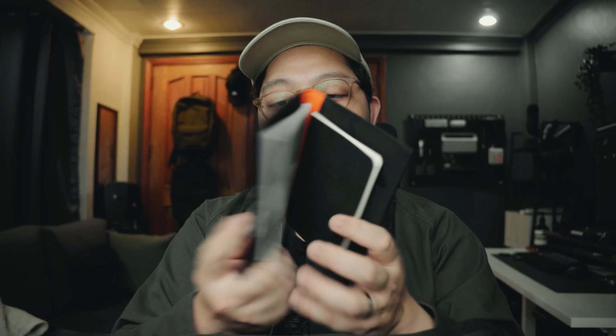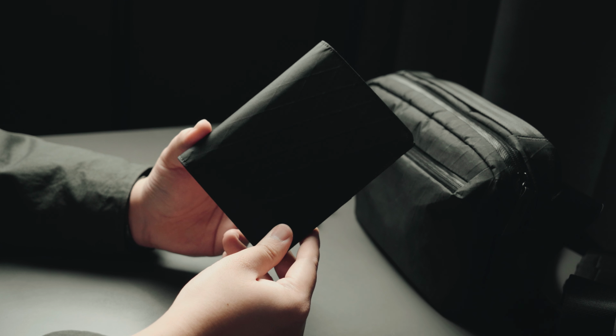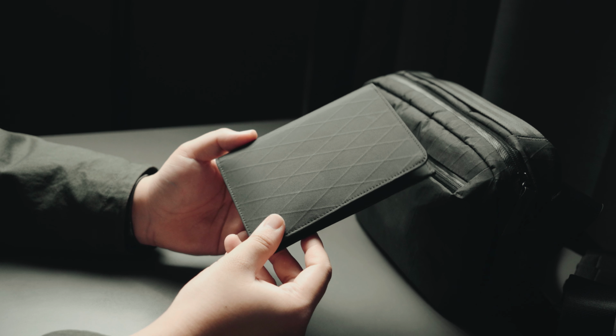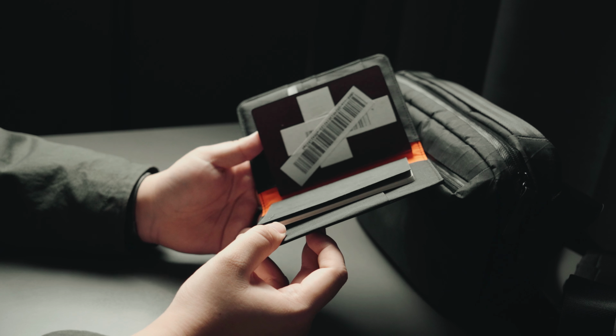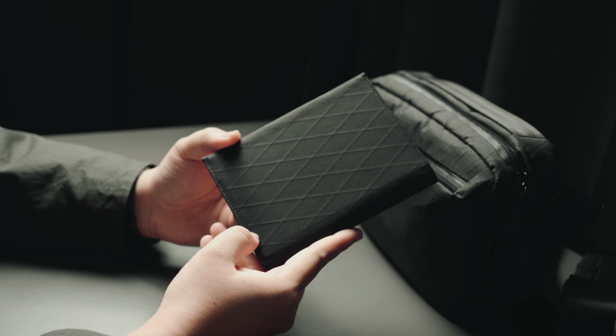You're always constantly worried about where your passport is going. This is the Ark bifold wallet from Alpaca Gear. They sent this over to me, so this is where I put my passports. And what I like about this one is that it's straightforward to use. It's made of an X-Pack kind of material, and it's also weather resistant and waterproof.